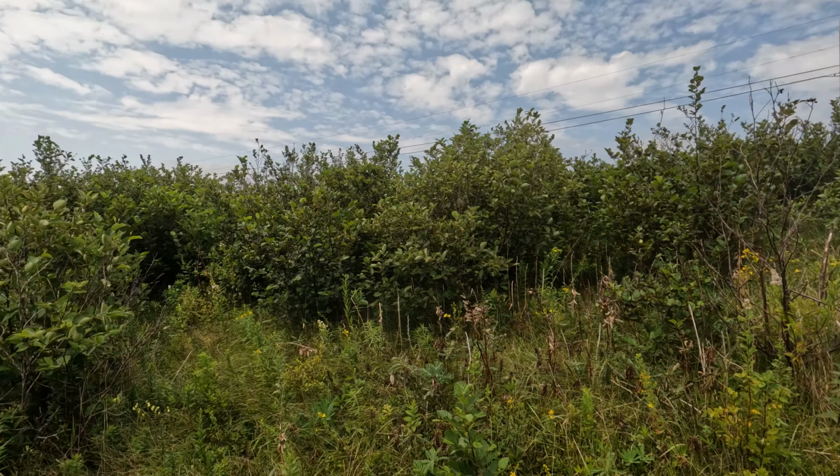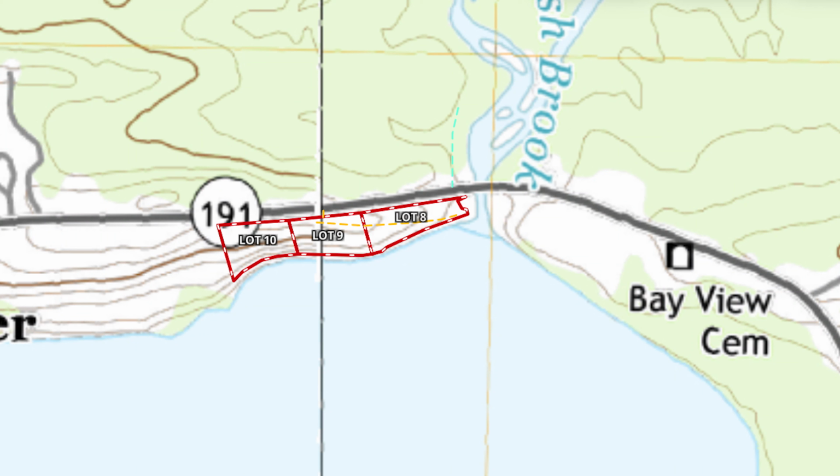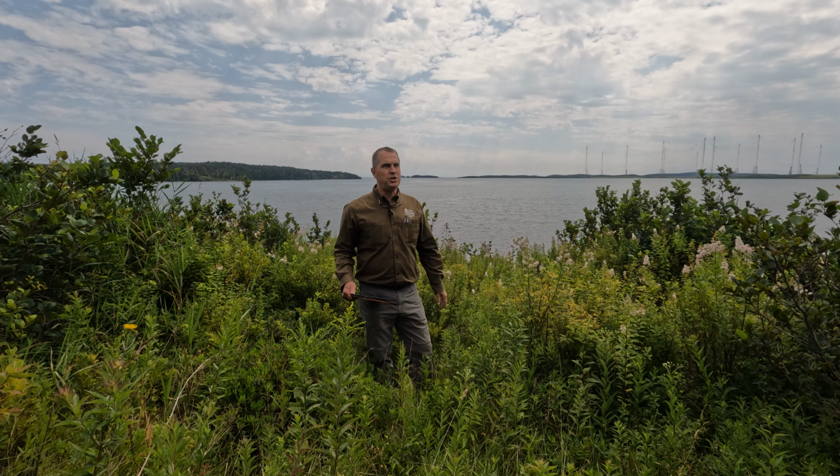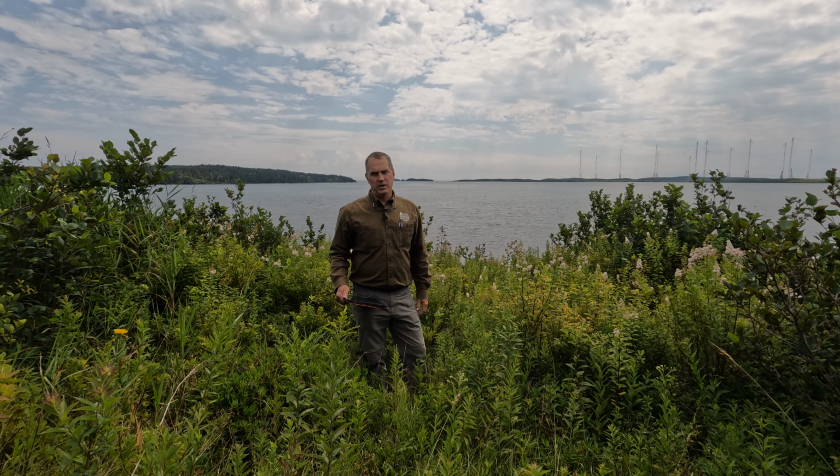The elevations run from the beginning of the lot, obviously 0 at the shore of the ocean, up to about 50 feet back at the road. So we got really nice elevation change pretty quickly here. Gives us a commanding view of Little Machias Bay.